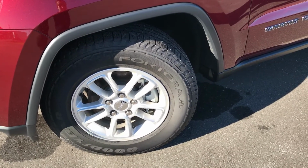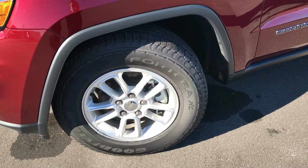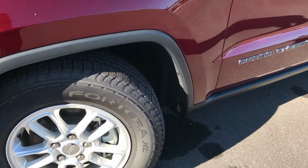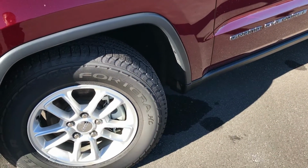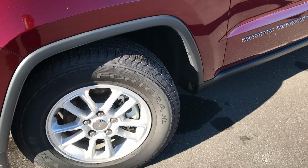This has 17-inch alloy wheels on it, very nice all-terrain tire, Goodyear all-terrain tire. And what's also nice is that you really can't see it, but there is actually felt in the wheel well. So even though this has a little aggressive tire, you will never hear rock ping because that felt on the inside will eliminate that from happening.